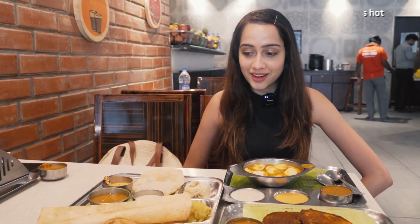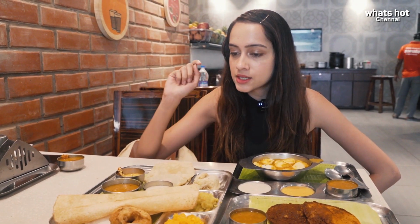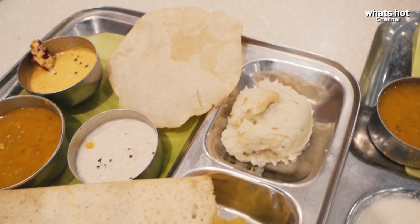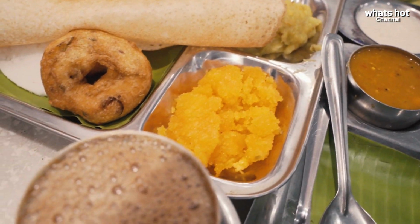Oh my god, all of this looks so yummy. I'm so excited. So I have foodie idli, I have sambar idli, and I have a mini tiffin which has a dosa, a vada, a puri, an idli along with sambar, two, three different types of chutneys, and there's also a sweet dish in that.